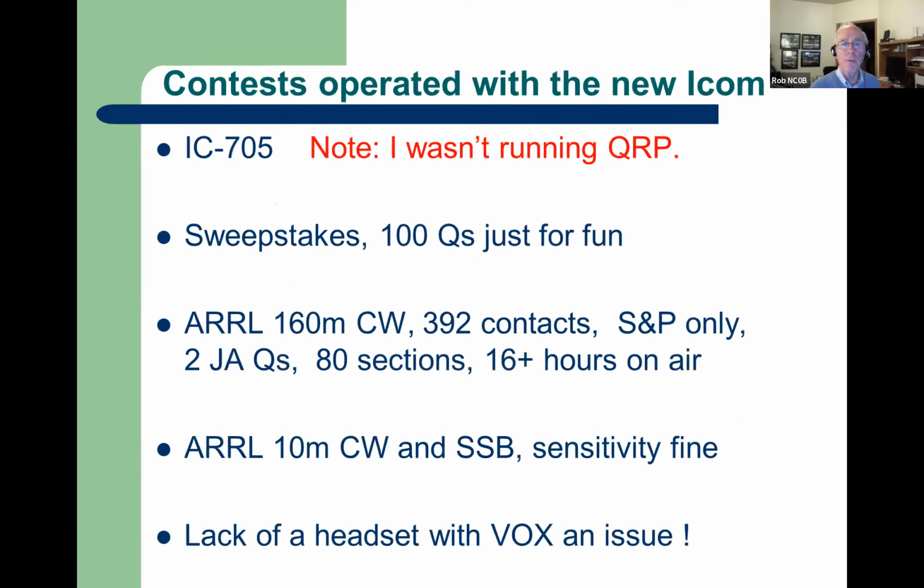I used the 705 in not QRP. I drove an amp in Sweepstakes a year ago. The Sweepstakes was just recently, so this year. So this was a year ago. I made 100 contacts and quit. I ran the contest that's this weekend a year ago on 160, and I had almost 400 contacts.